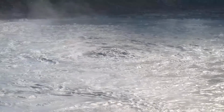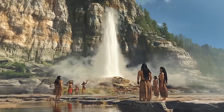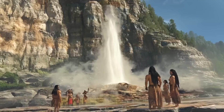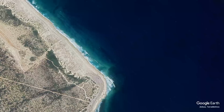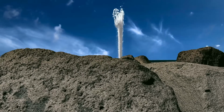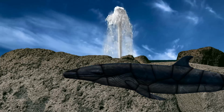But in olden times, people were way more superstitious, and it was not only easier to explain various phenomena as something supernatural, sometimes it was the only explanation available due to the lack of knowledge and equipment. Thus, La Bufadora, a big blowhole in Mexico, got its beautiful legend. People used to believe that there was a whale trapped in the rocky point and that the whale would blow water to attract the attention of its pod. With time, the whale turned to stone and remained there forever.